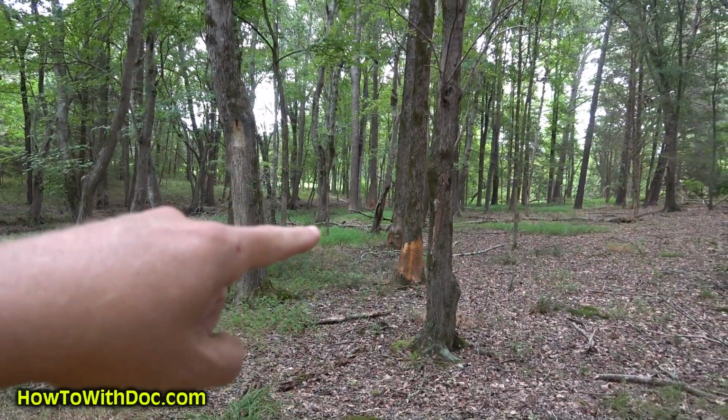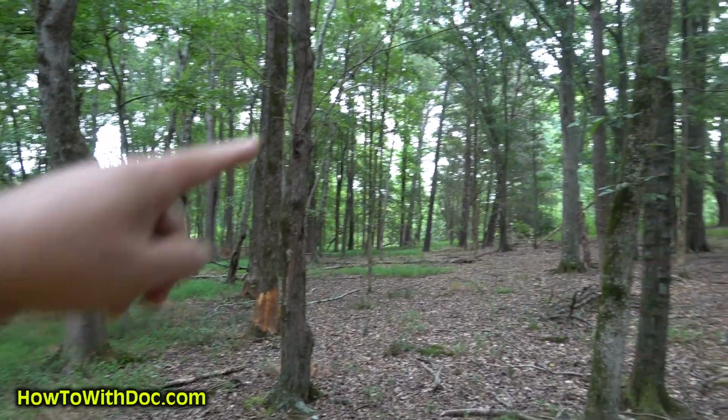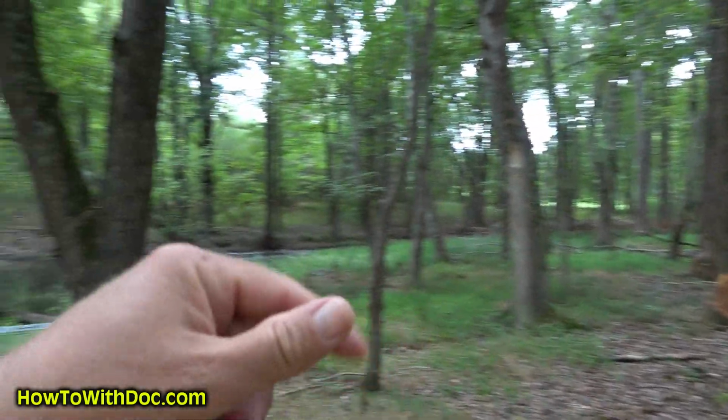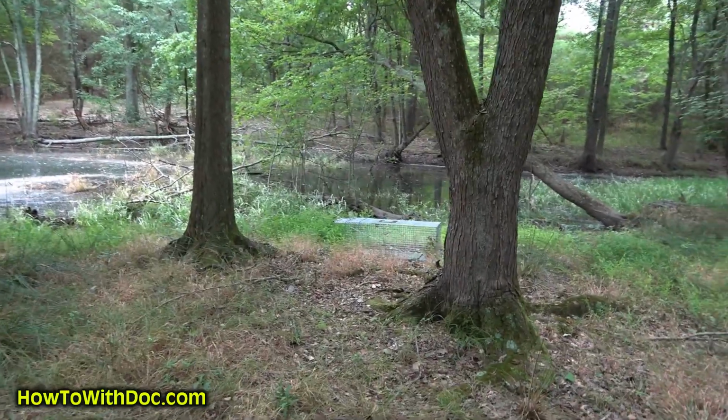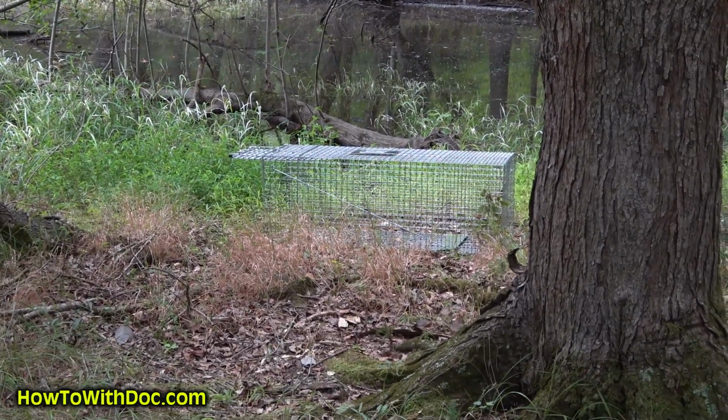And you can see beaver activity back in here. I have a feeling that he's either up there or there's a bunch of trees down in the cow pasture. He might be there. So we put the beaver trap there and we got the sticks and the gland. So we're gonna put one here and then we're gonna put one on the other side of the pond where there's a lot of activity.